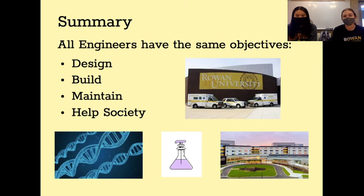So in summary, all engineers have the same objective. They design, build, and maintain things to help society. So electrical engineers help society with electronics. Civil engineers help society by building things around town. So all engineers, they just want to help people. Okay? Simple. They like math and science, and they use those skills to help people.